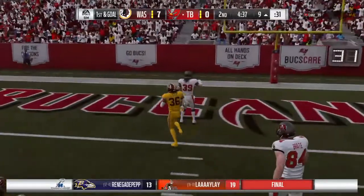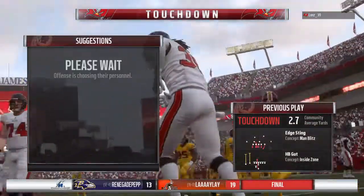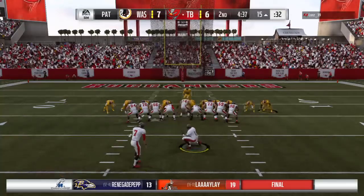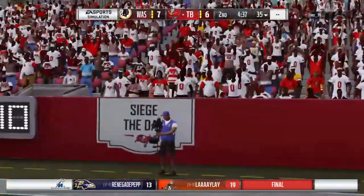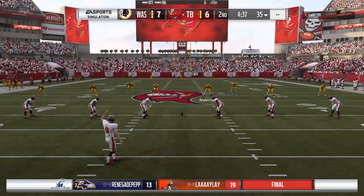They run it here with Gordon. And he's into the end zone. Touchdown, Buccaneers. Melvin Gordon, a 9-yard touchdown run. And the Buccaneers are an extra point away from tying up this football game. And it's no good. He misses the extra point, and this remains a 7-6 game.